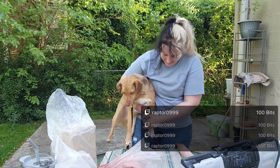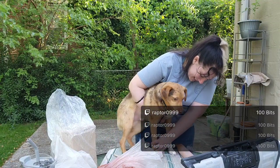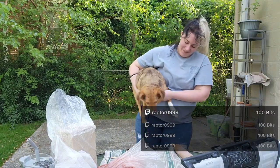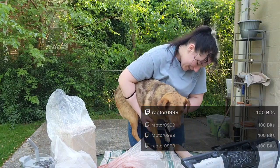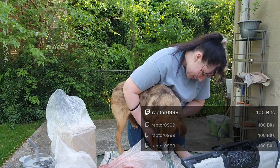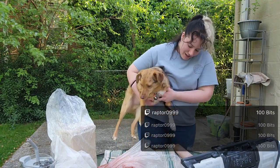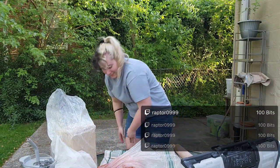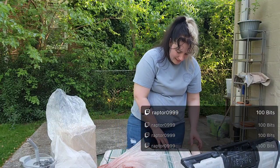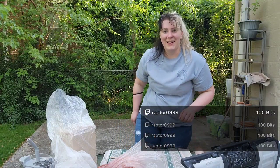It's barely working. Hold on. We'll use this other paw. You're so heavy. Put all your weight on it, Bentley. Push, push, push. Yeah, there we go. Good job! Okay, I think we got it. It's a little weird looking, but I think we got it.